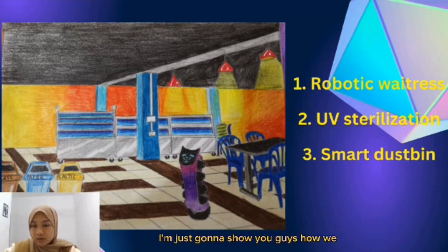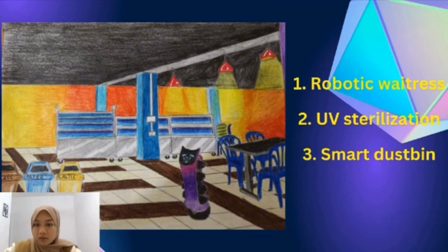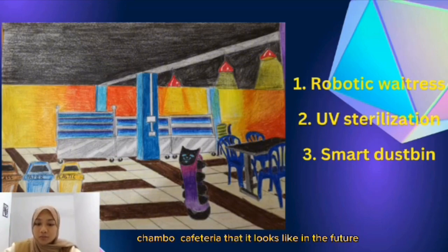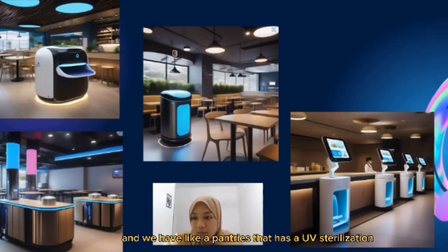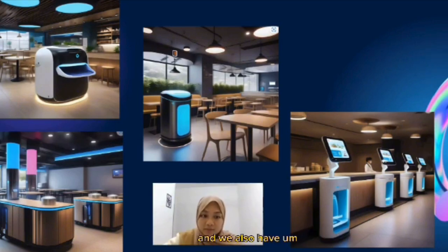I'm just going to show you how we visualize Chambu Cafeteria in the future. With the help of AI, this is how we want the faculty's Chambu Cafeteria to look. As you can see, there is a smart dustbin here, and we have a robotic waitress, and a pantry with UV sterilization, which helps to kill bacteria growth in the food. We also have a section to order. My friends are going to explain more regarding this, and thank you.